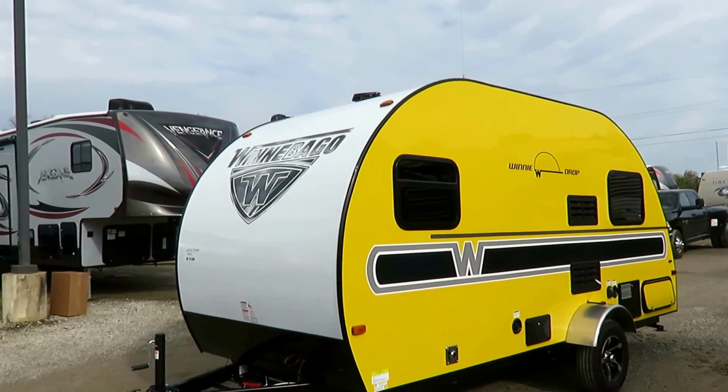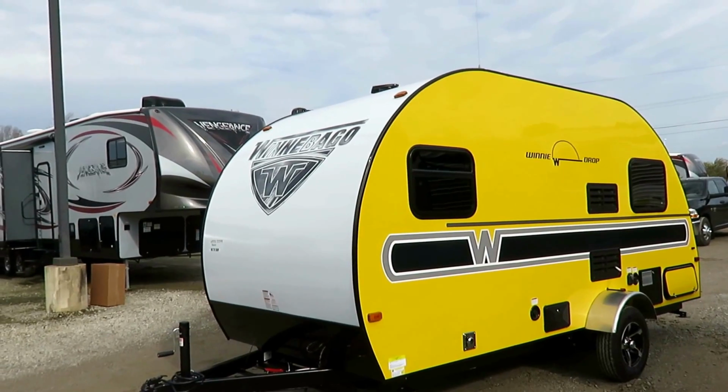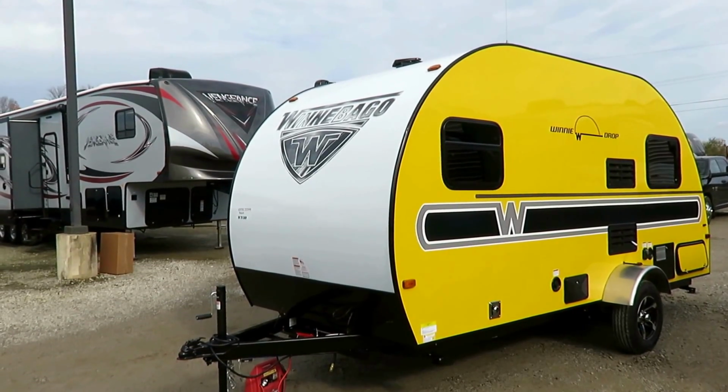Now, they've changed the whole exterior decal package up quite a bit, but it still looks awesome. It has such a classic vibe. Like, it almost reminds me of those old woody-sided PT Cruiser things in a funny way.